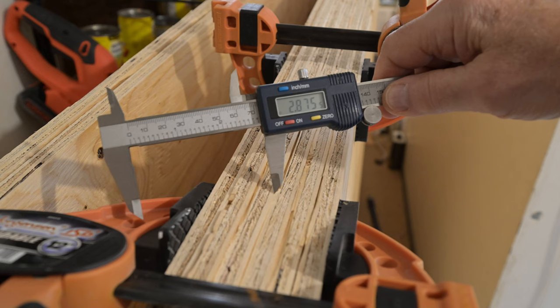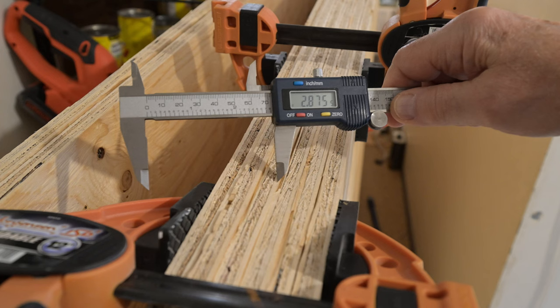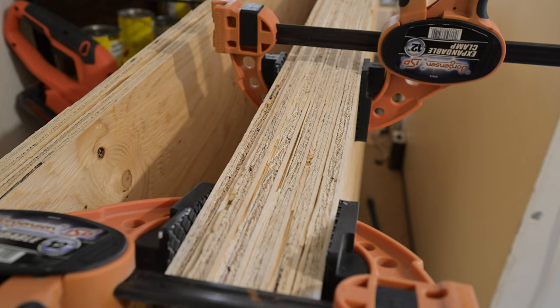Well, it's a little bit less, but it's pretty close. It's pretty close, but it's not 3 inches. Okay, well, I'm sort of right, but not nearly as right as I thought I was. Anyway.